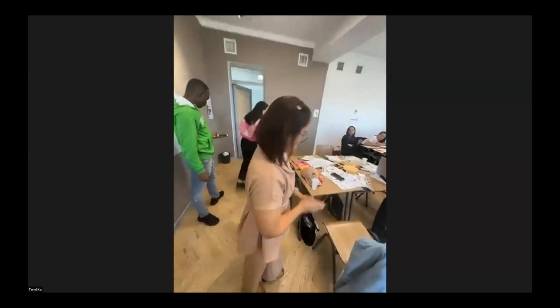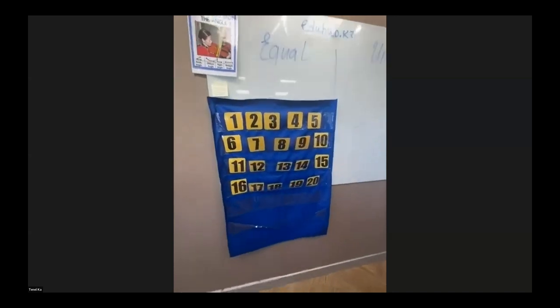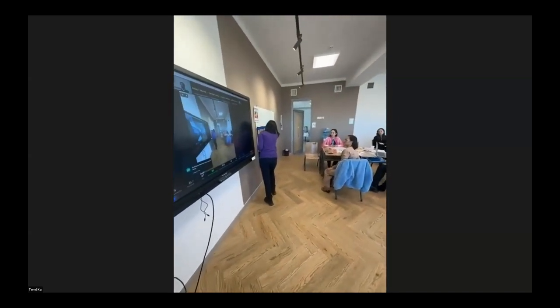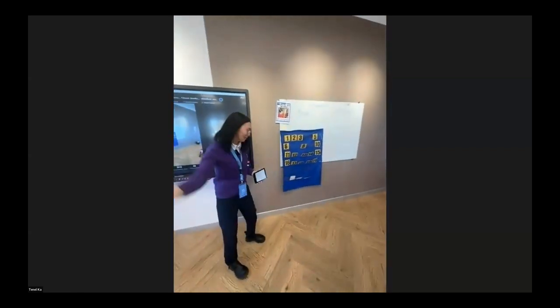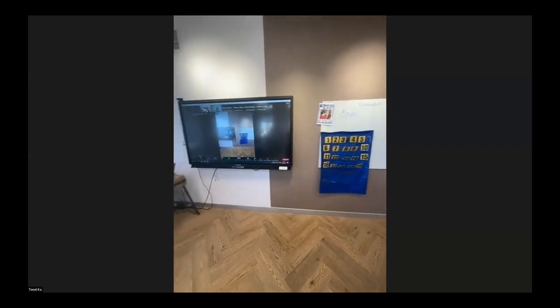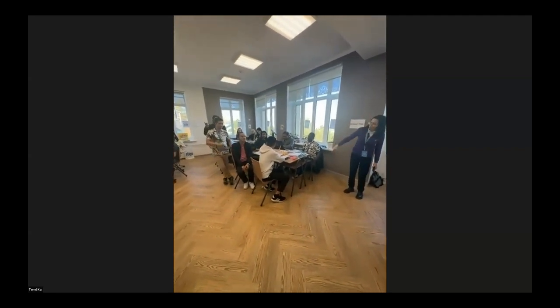Okay, now, first group, please do the task for the second group. You should mix numbers. For example, take this card and mix the numbers, okay? Missing, yes, this is missing numbers. Okay, please come. The second group should find where the number is missing, okay? Please go.